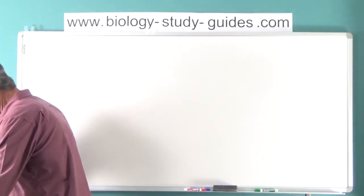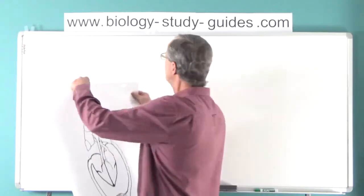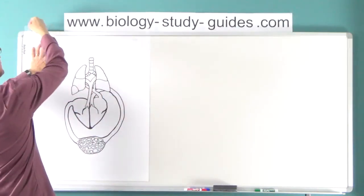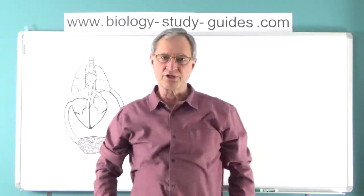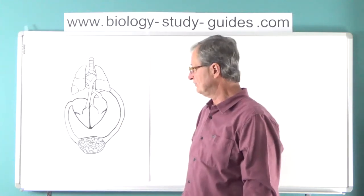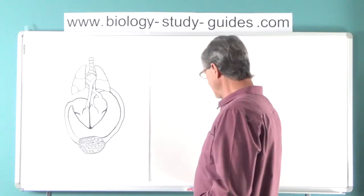I've taken the liberty to draw a couple of pictures here to show you the circulatory system. The advantage is obviously that it takes a lot less time for me just to hang them up than it does to actually draw them, and they're probably better this way than if I was to draw them in front of you. This diagram represents the circulatory system in a very simplified fashion.